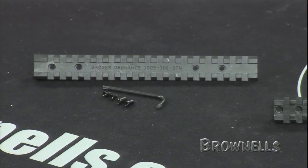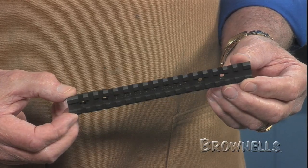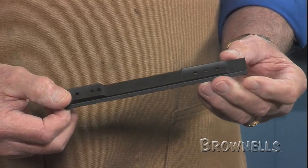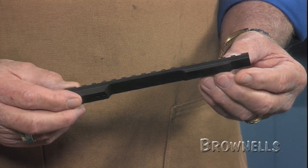After the 4142 steel is hardened, each one-piece base is machined to mil standard 1913 Picatinny slot specifications for maximum sight mounting possibilities. All Badger rails have an integral recoil lug to manage the recoil forces created by heavy tactical scopes. Torque screws are supplied for mounting.